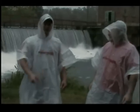I'm out here with Alan K in the middle of this rainstorm. We're gonna do something that none of you probably have done before. It's called geocaching. It's little boxes that are hidden out in the woods, and we're gonna dig them up today. Are you ready, Alan? Yeah, let's go, do it, man. You guys ready? Let's go.